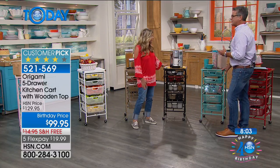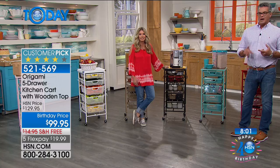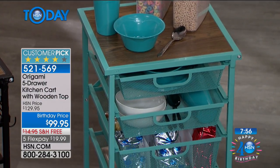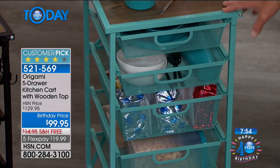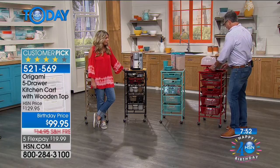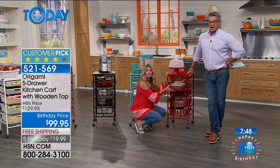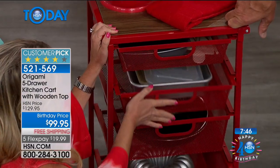Let me tell you, the turquoise, do I have any turquoise left? All right, Paul says there are 7 dozen left in turquoise. Wow. So if you want the turquoise, you need to get on board right now. Uh-huh. And then finally, we have it in red. The number one accent color in the kitchen. Yeah, this is the number one selling. I have 60 left, 5 dozen remaining.